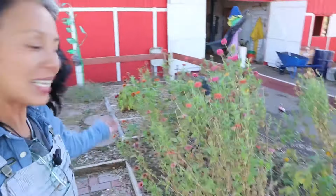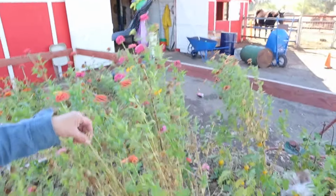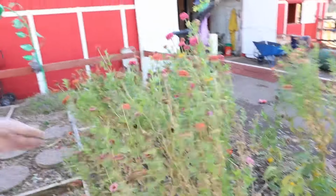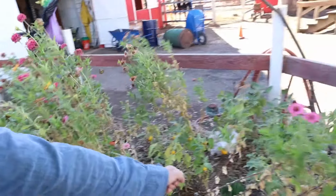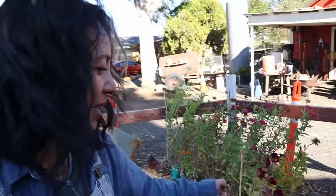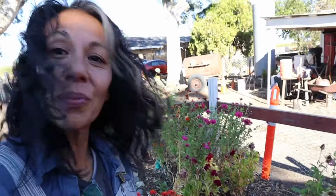Everything's looking so good. So that is how the little garden's doing. So fantastic. I mean, some of these flowers, you guys, all I do is I just pick them off because these are all seeds. So I've saved a bunch of them, and then you just pick them off and let the wind carry them. That's what I do. I just let the wind carry them to wherever they want to land. And then I'm hoping that I get a bunch of random seeds planted everywhere.